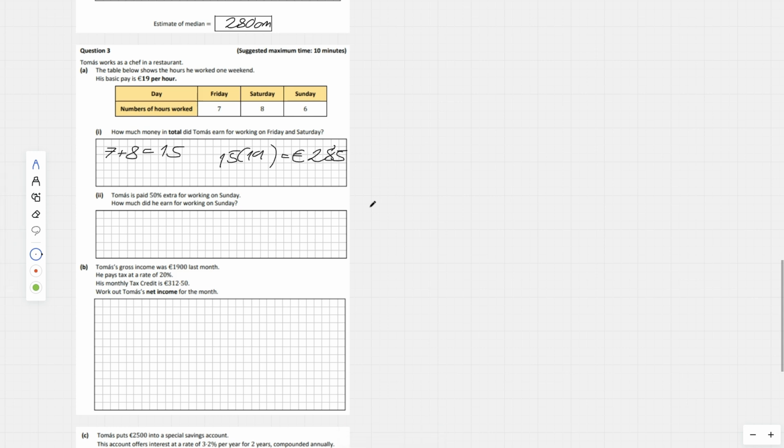Okay, so Thomas is paid 50% extra for working on Sunday. How much did he earn for working on Sunday? First, let's see how much he would earn working on Sunday normally. To do that, we do 6 by 19, similar to how we did above. So 6 by 19 will be €114. So 114 normally. But remember, he gets 50% extra for working on Sunday.